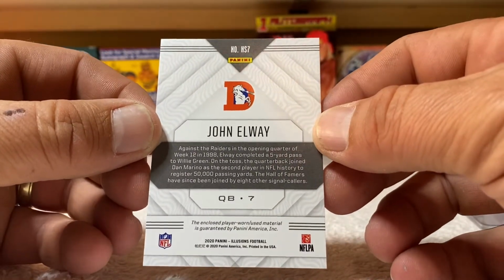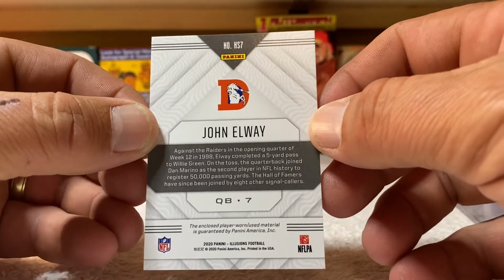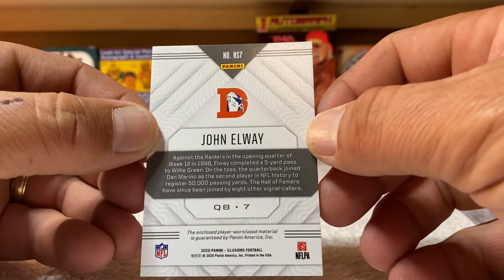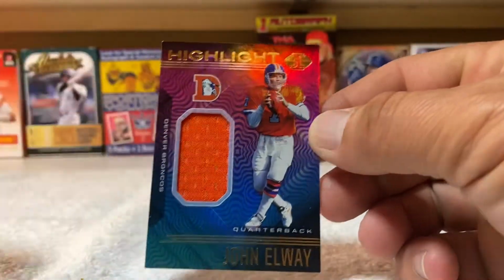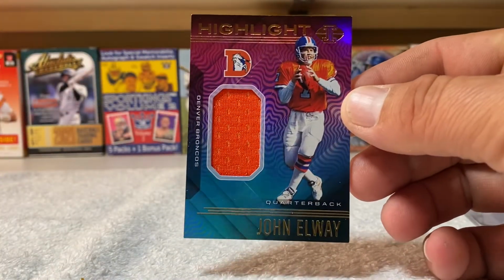This is 2020 Panini Illusions John Elway jersey relic. And I love it. Great piece for my collection. Get on out, find yourself some. Get you some. For sure.